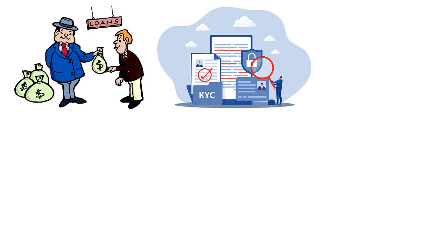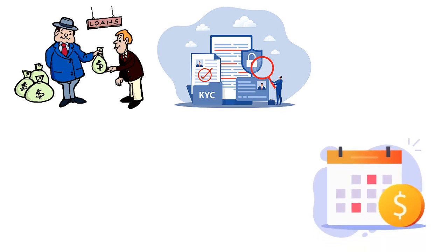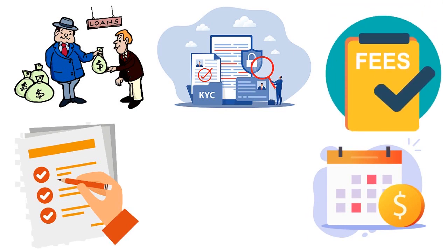Okay. Also, when you think about selecting a lender, think about repayment plans. What is the lender offering you? What are the requirements? What are the associated fees? Think about those, boss. Think about the special features.